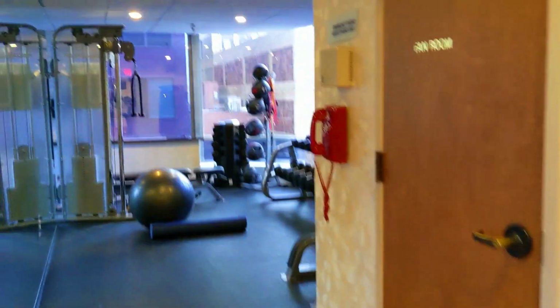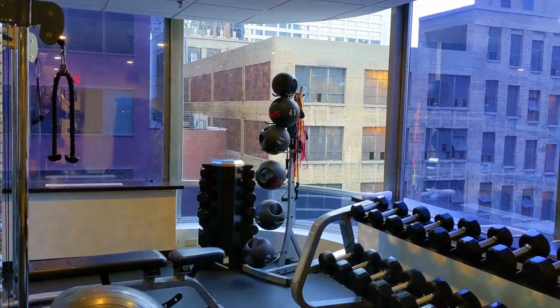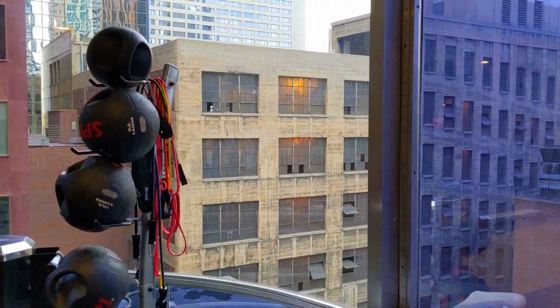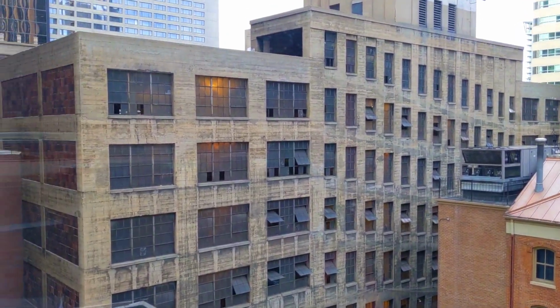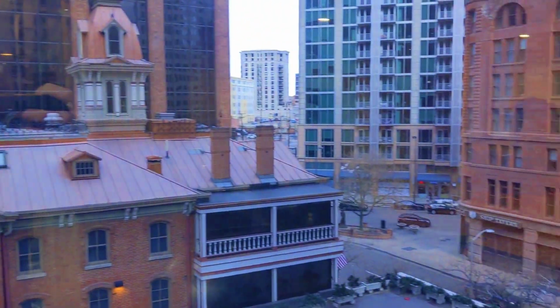Don't get lost. It's actually a really nice workout fitness area. A nice view out to the abandoned building, which is actually a historical building. I think that's the building. It used to be Greyhound, and it's a parking structure now. And there's Brown Palace.